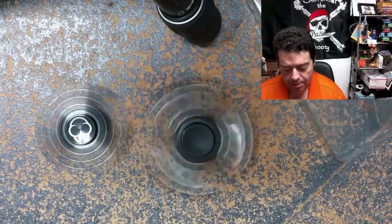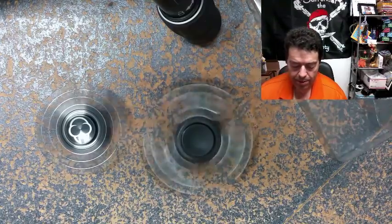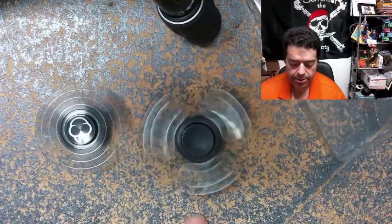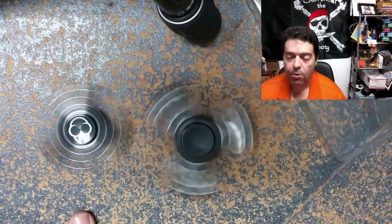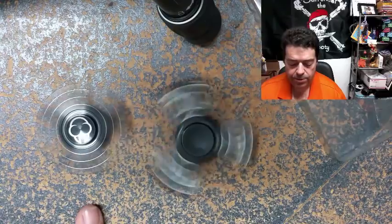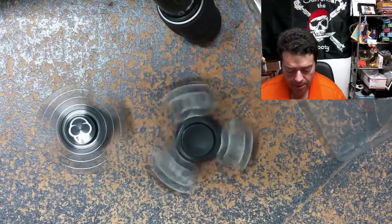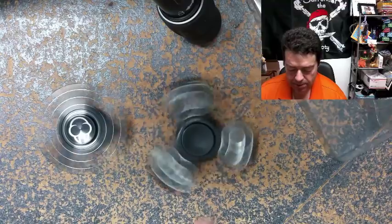So in a heads-up competition, it's not really fair, because if these were R188 stainless steels, they would still spin longer than this one, just because the bearings in an R188 are much, much smaller, and so they have less surface area and less rolling resistance. So they're obviously going to give you a longer spin time. But this one's got a decent spin to it.